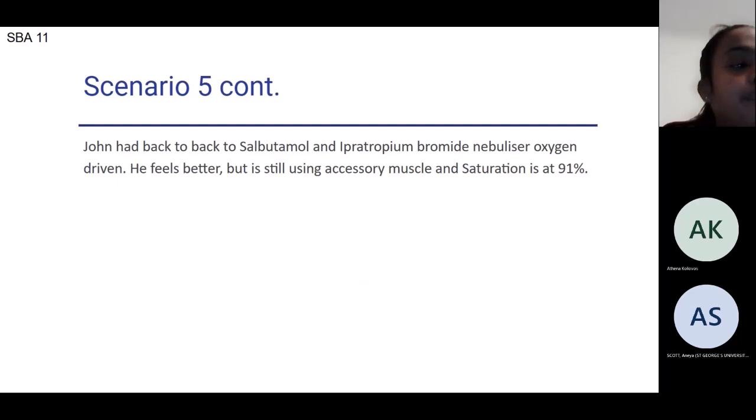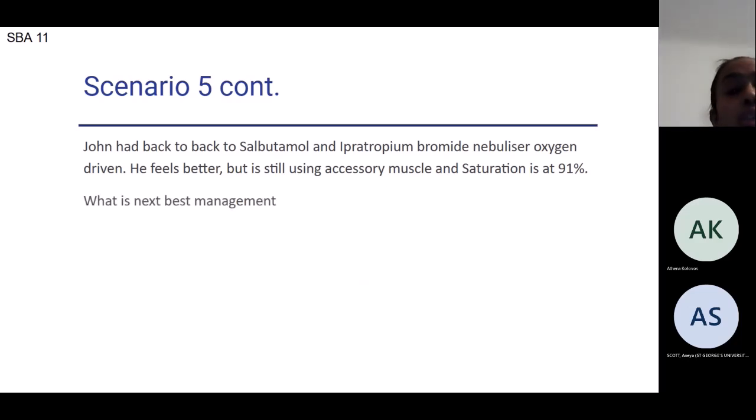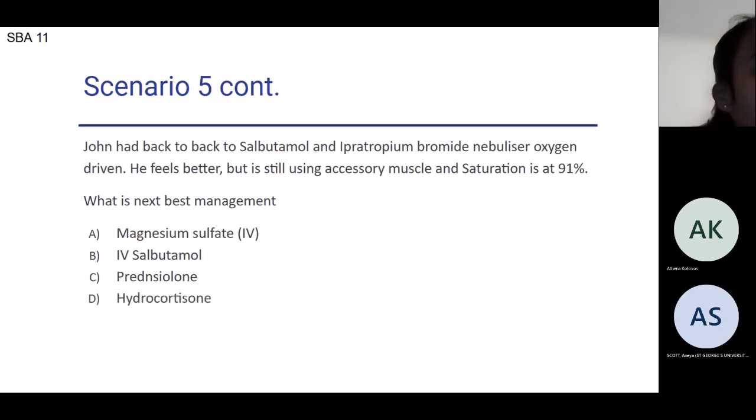Then next case. So how is John doing now? John had back-to-back salbutamol and ipratropium bromide nebulizer, oxygen driven. He feels better, but is still using accessory muscles, and his saturation is now at 91%. What is the next best management? Magnesium sulfate IV, IV salbutamol, prednisolone, hydrocortisone, and theophylline.